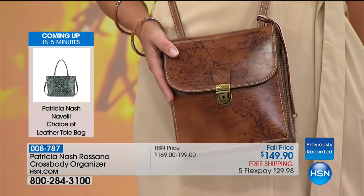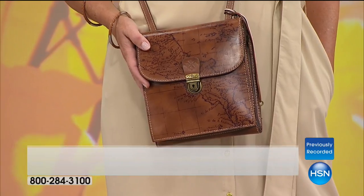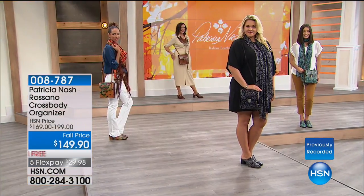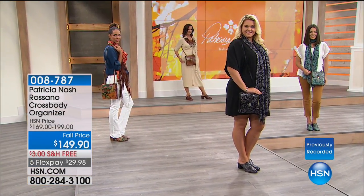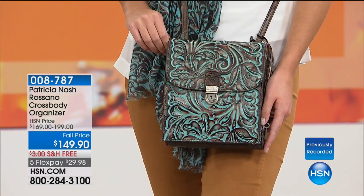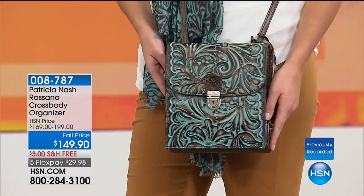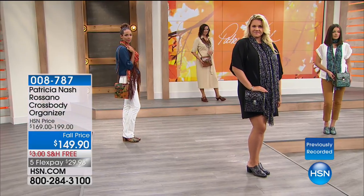Again, this is a real quick special that we're able to have for everyone. Before we talk about our Today's Special, we've got about 2 more minutes on this bag. Everybody's talking about crossbodies. This is 8 1/4 inches in length. It's 2.5 inches in width. It's 9 inches in height. Now you've got a 21.5 inch shoulder strap that adjusts to 24 inches.